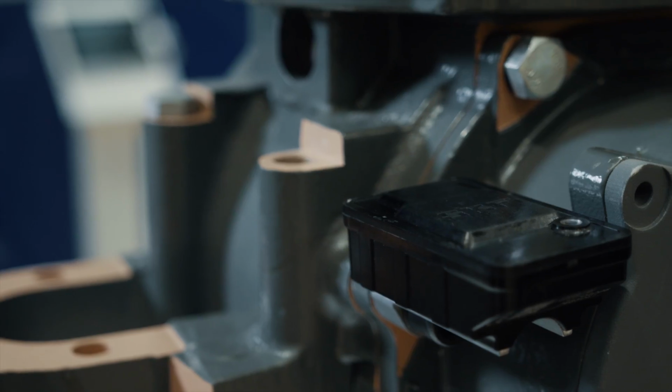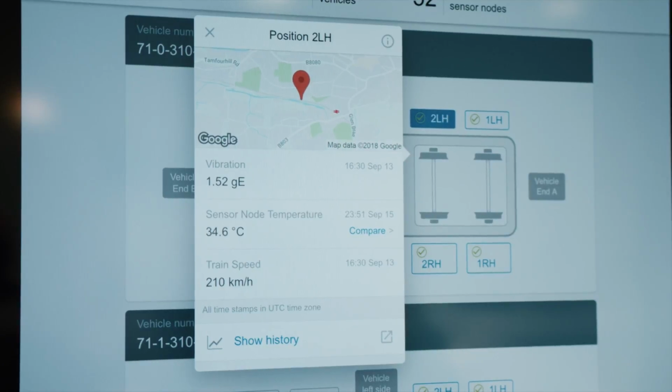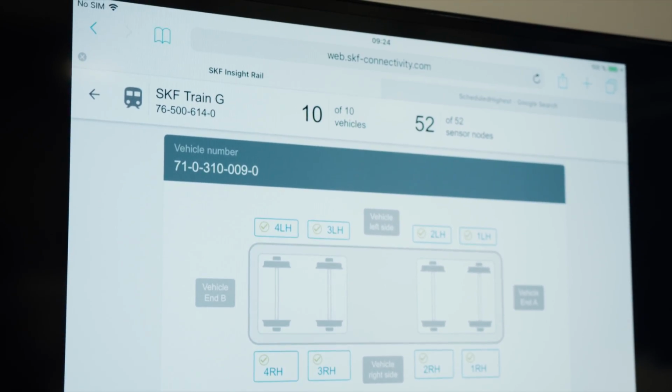We in SKF are very fortunate to find the partnership now with Siemens, where we can plug our wireless condition monitoring system into their Railigent system. It offers a unique opportunity for the market to find the possibility to look at the health of their complete fleet through one single system.